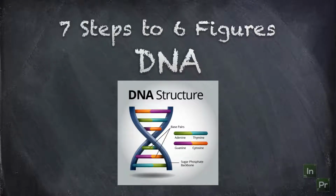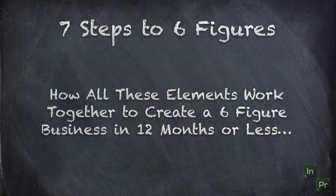It's kind of what I'm referring to here as the DNA structure. All of the elements, all of the different components and pieces and everything wrapping together to create the DNA of your business, the entire makeup of your business. It's how all these elements work together to create a six-figure business in the next 12 months or less.